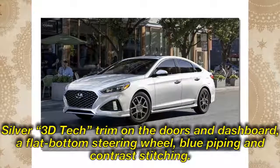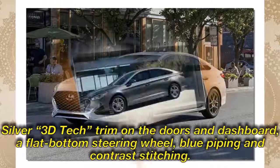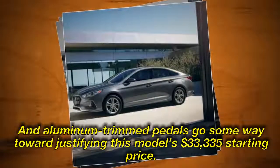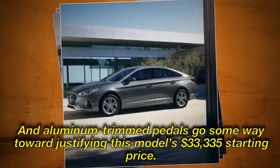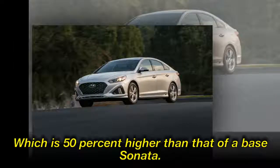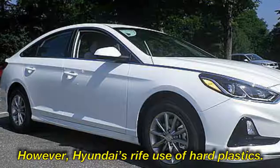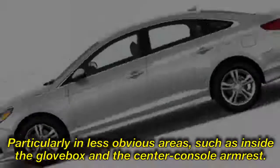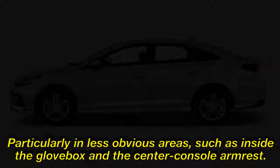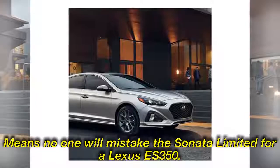Silver 3D tech trim on the doors and dashboard, a flat-bottom steering wheel, blue piping and contrast stitching, and aluminum trimmed pedals go some way toward justifying this model's $33,335 starting price, which is 50% higher than that of a base Sonata. However, Hyundai's rife use of hard plastics, particularly in less obvious areas, such as inside the glove box and the center console armrest, means no one will mistake the Sonata Limited for a Lexus ES 350.